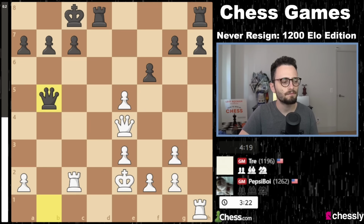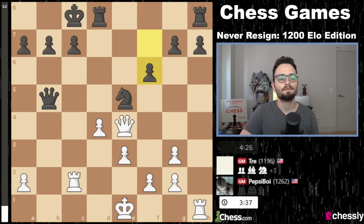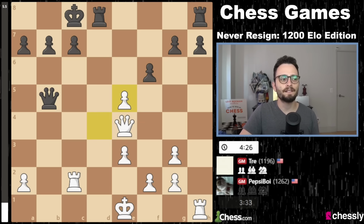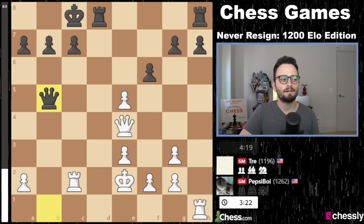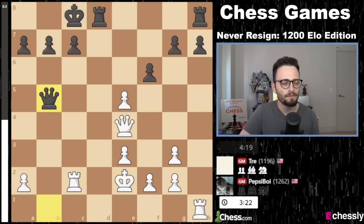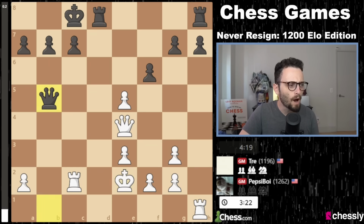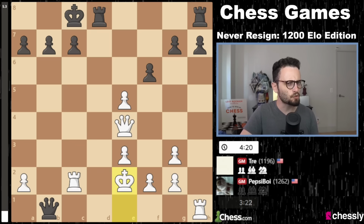What? Wait. Black played f6. Tactically defending the... But black spent 1 second on that move? What? You got 4 minutes and 20 seconds to do that, and you go here.